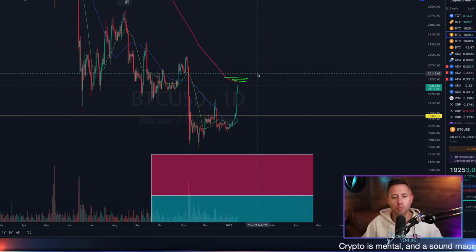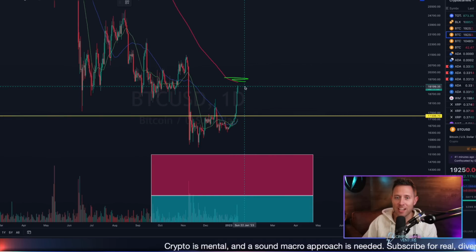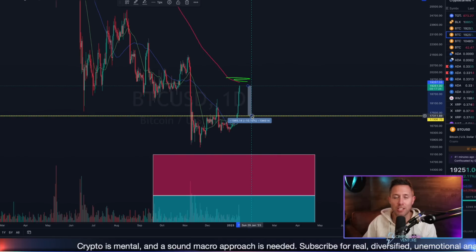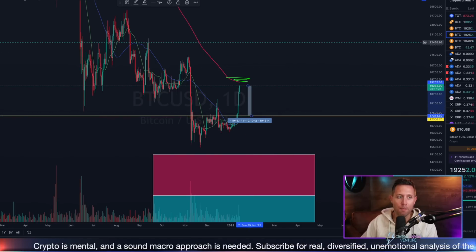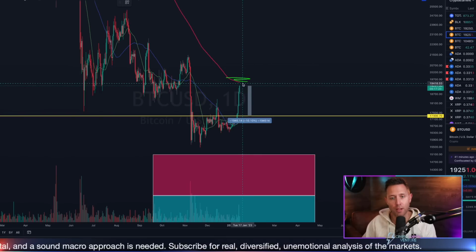Now, in terms of if this actually played out to be consistent, meaning Bitcoin actually does escape that 786 line, Bitcoin would have to trade... It only has around 10% to the downside of cushion, meaning Bitcoin would have to stay above the 786 line for this truly to play out.